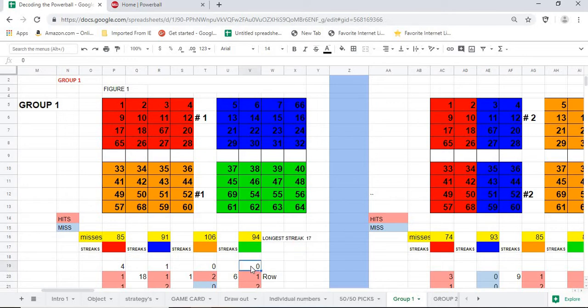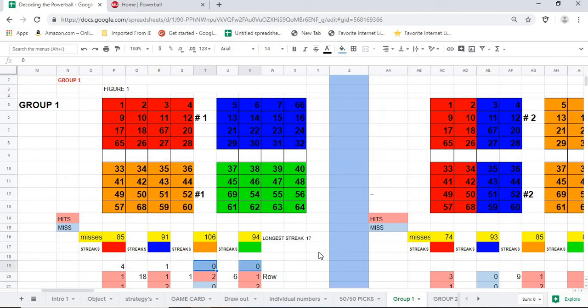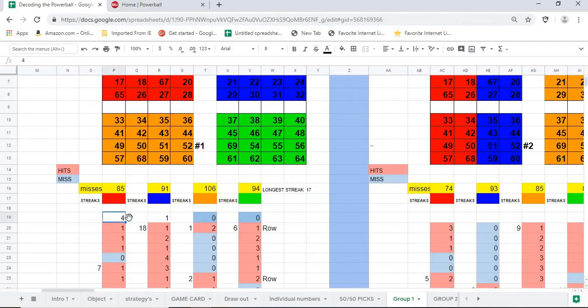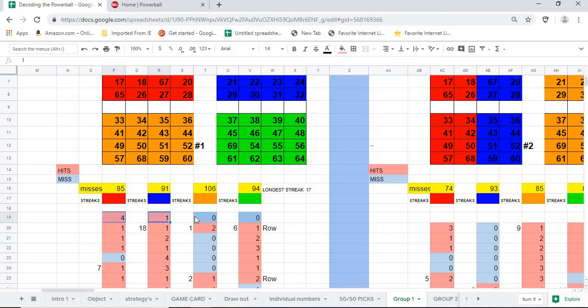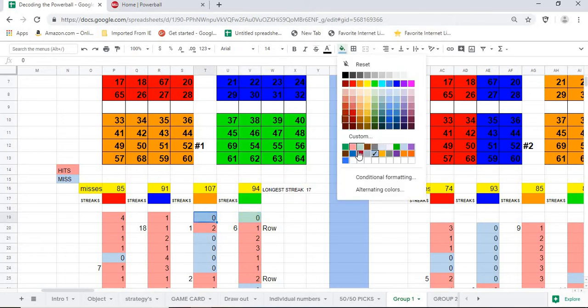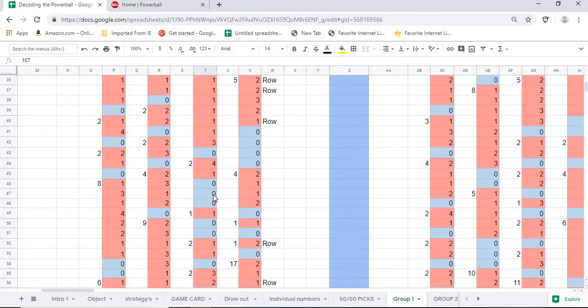Okay, so when there's a 0 here, what I do is I color the background blue for cold. And over here, when there's a hit, I color the background red for hot. Okay, so now what I'm going to do is I'm going to make this 107, and that tells me that this is another 0 in this column. That tells me that there's been 107 zeros in this orange column here, okay?